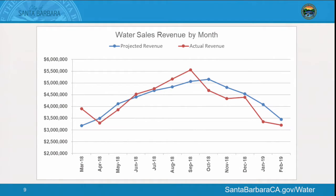Our water sales have actually dipped down in recent months, and we are projecting to end the year a little bit below what was planned. That's all being factored into our budget discussions for the next fiscal year. What we're seeing is that the Tier 2 and Tier 3 water use was actually coming in less than what was originally assumed in our rate study.